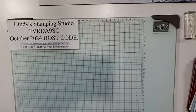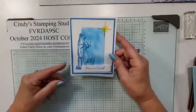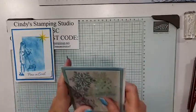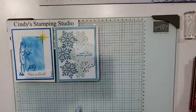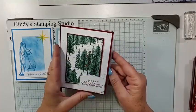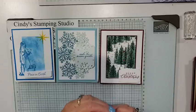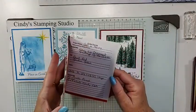Okay, Christmas cards. The October Christmas card class is coming up the 16th of October. Here's a new one using Shepherd's Cane. I thought that turned out really nice. I haven't posted these on my blog yet, but I will be soon. You can sign up for them anytime. Make the Season Sparkle was very popular. Here was another very popular one, and this one uses the Fragrant Forest. And here is a new one using Hang an Ornament.